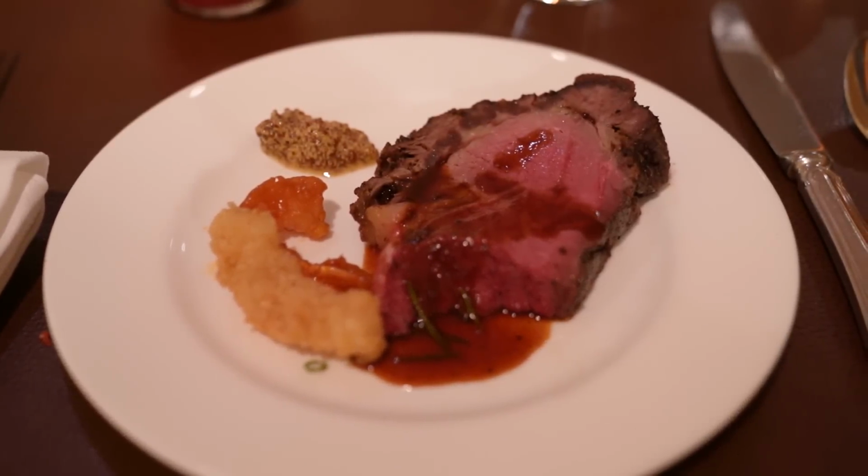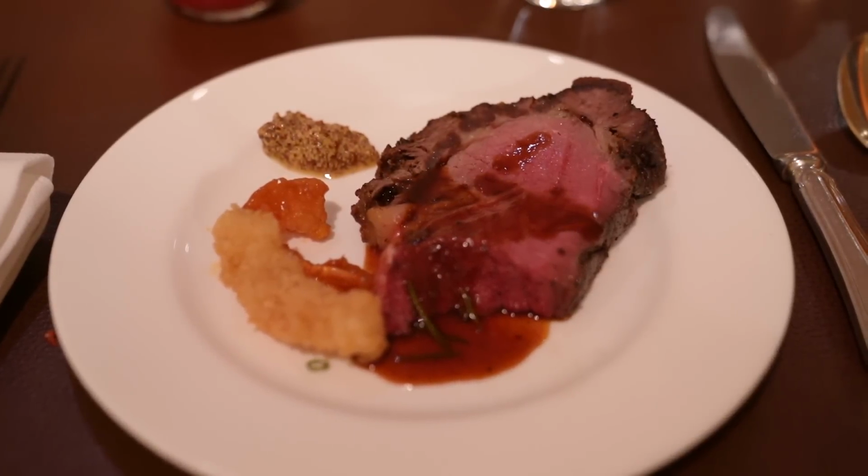I've got some roast beef, salt and pepper squid, and I've also got a prawn. They gave me a massive slice of roast beef, and by the time it was on my plate, it was too late to be like, oh, that's too big. All right, let's see this beef.